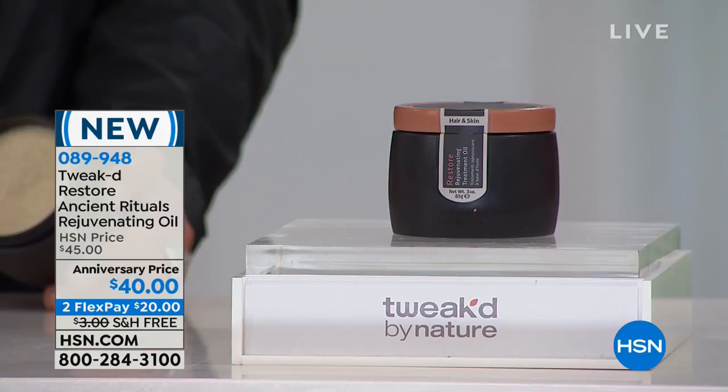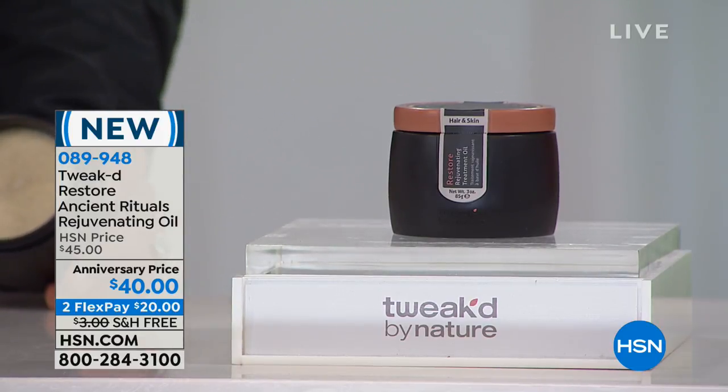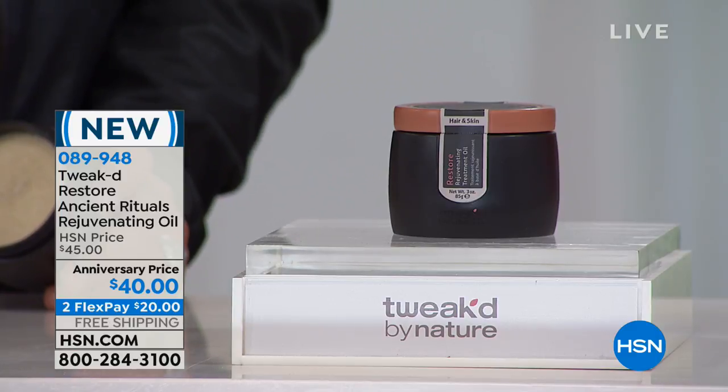Oh my God, drum roll. I know, this is brand new. Now, I believe this was on Beauty Report last night? Yeah, so there aren't many left. That's true. This is the Restore Ancient Rituals Rejuvenating Oil.